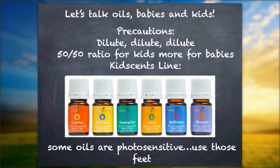And again, these are great oils to use. These are the kids' line, so they're completely safe. You can pop one of those roller bottles on the top, or the kids could even use them themselves if they'd like. But they are completely safe. They're already pre-diluted, so they're a great, great choice for kids.